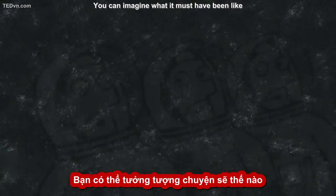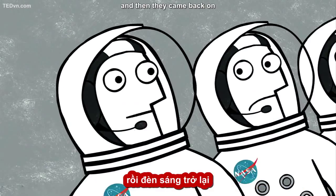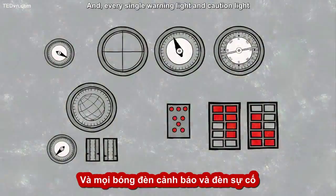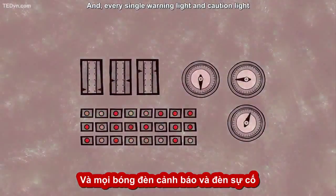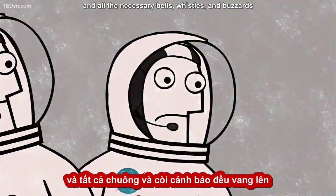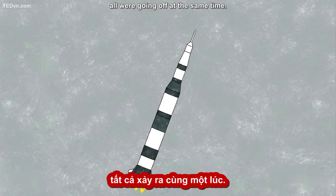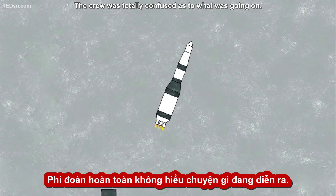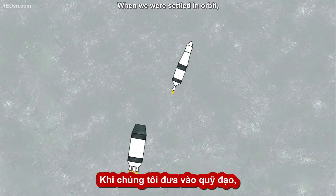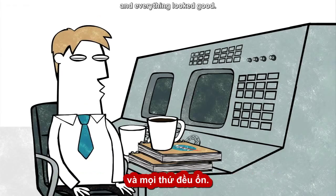You can imagine what it must have been like for them inside, because suddenly the lights all went out, and then they came back on when the batteries picked up the load. And every single warning light and caution light in the spacecraft was on and flashing, and all of the necessary bells, whistles, and buzzers were all going off at the same time. The crew was totally confused as to what was going on. When we were settled in orbit, we tested all the various systems, and everything looked good.